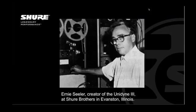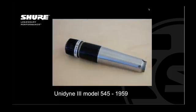Yes, exactly. He started working on the Unidyne 3 with Ben Bauer, and Ben Bauer left here in 1958 to work for CBS Labs. But that's the guy right there, Mr. Bauer. Let's see. Here's a Unidyne 3 microphone from 1959. That was the first one, the model 545. Notice the connector. It is a screw-on Amphenol connector. It was not an XLR connector.